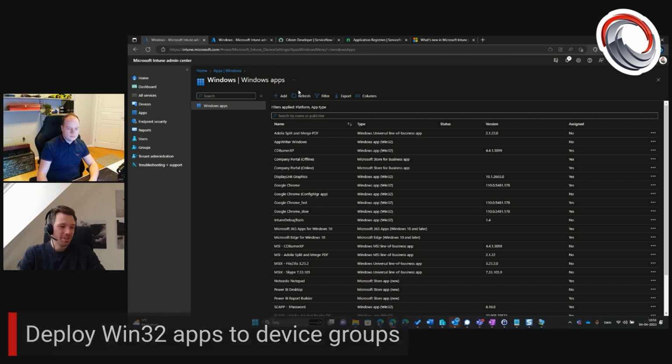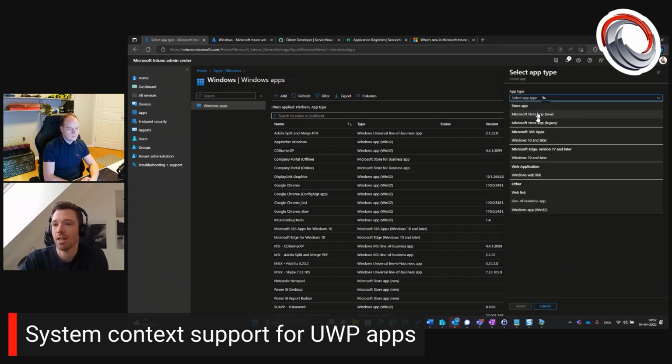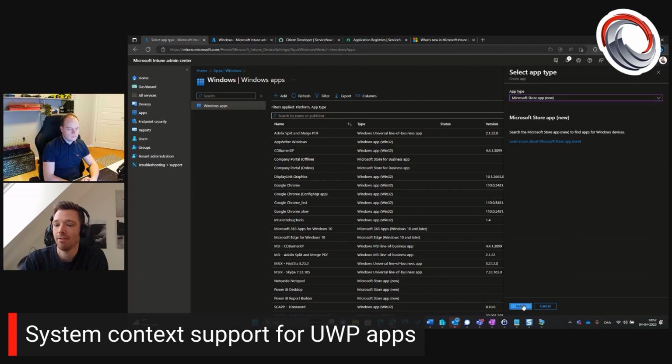Yeah. The next news here is also around application management, and we've been given this new API to the store, and the ability to actually deploy a UWP app to the whole device instead of just the user. The good thing about that is that it provisions to the device to be installed for all the users logging onto the device. So it's a thing that we actually needed to have.